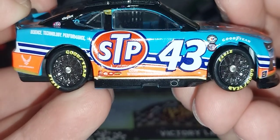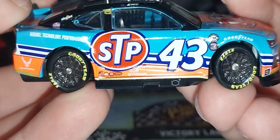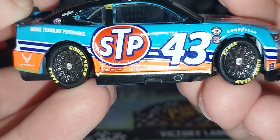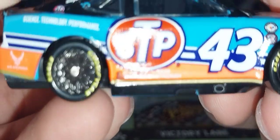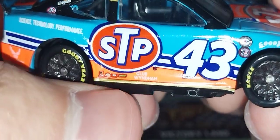Of course, you have Club Wyndham. I almost said Clib Wyndham instead of Club Wyndham. You have Safety Clean right there, Mac Tools, SEM, and I can never read that other logo that's next to it. It's too small. I apologize. I cannot read what that says.